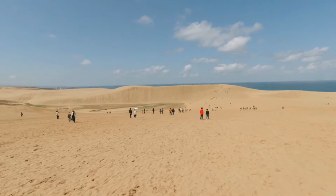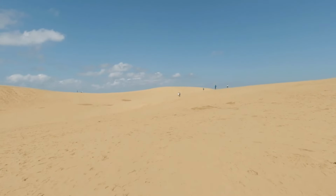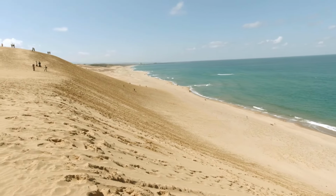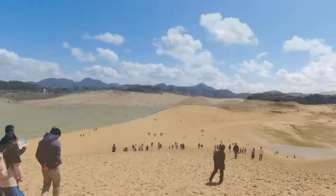This vast expanse of golden sand stretches as far as the eye can see, and you'll want to savour the sensation of trekking all the way to the top of the dunes for the incredible panorama of this sandscape next to the Sea of Japan. It's one mesmerising experience that never feels like Japan to me, no matter how many times I visit.